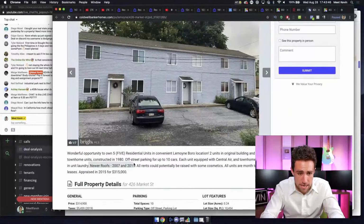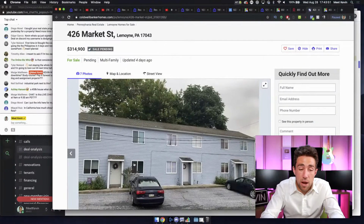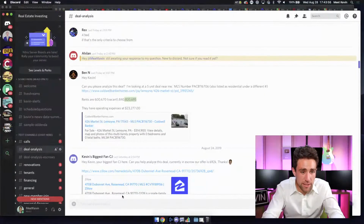All are month to month. All rents could potentially be raised. I like this. The problem is it went pending. I hope you got it because so far I really like this, Ben.